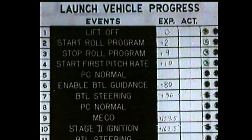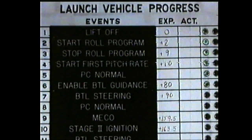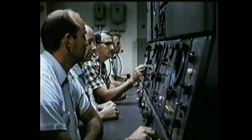Tracking okay at DTL. Plus 70 seconds. Mark. DTL tracking first stage. Guidance okay. On course. Pitch up signal at this time.